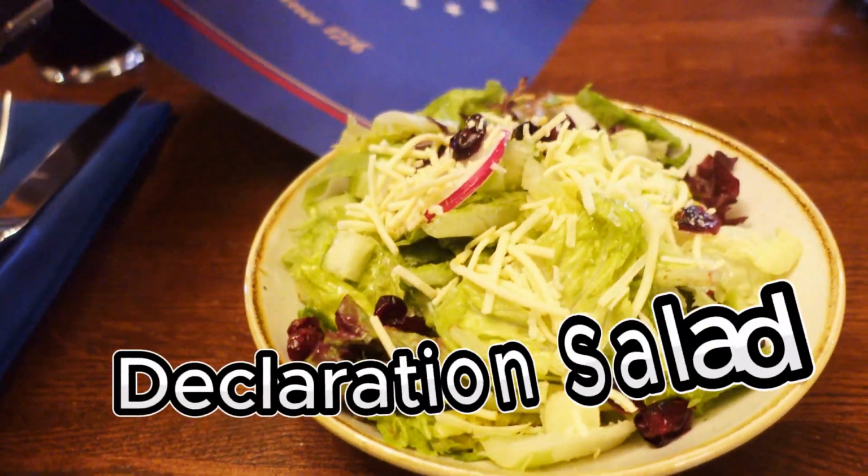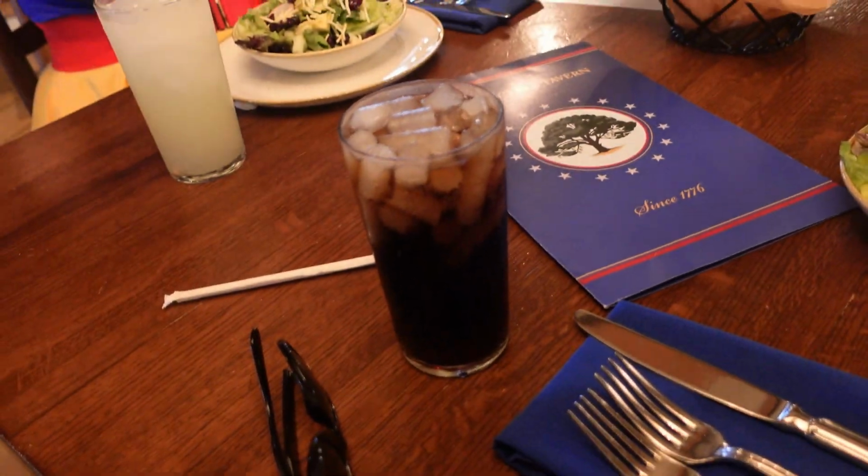There's the Declaration salad. And then it comes with rolls. The pro move is don't fill up on bread. Come on. Actually, the real pro move is to get the ooey gooey toffee cake first. Spike your sugar. I'm gonna do that with this root beer.